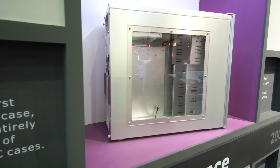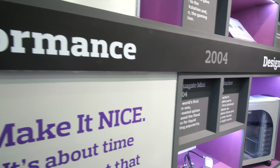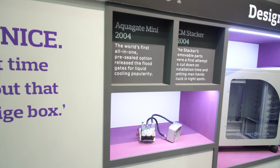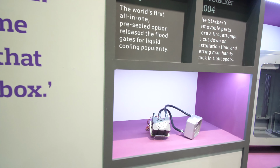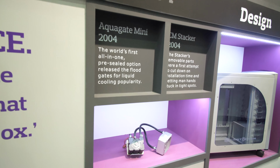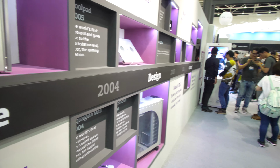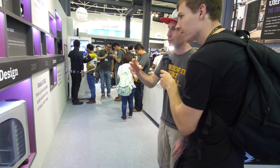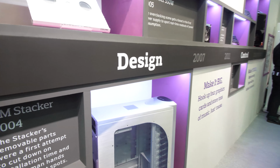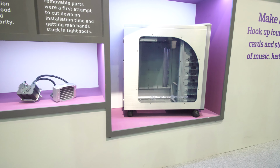Yes, definitely. Moving on from there, we've got the Aquagate Mini, which was one of the first all-in-one water cooling units, and you can see that they've changed quite a lot over the years between then and now. We've now got the Master Liquid range, and there's a new item on that front as well, which we'll get to once we start moving through the thermal products. And continuing down through the history lessons, we've got the Stacker. Now the Stacker for many people was the first Ultra Tower, that was 2004, it's the big boy.